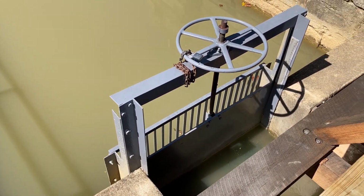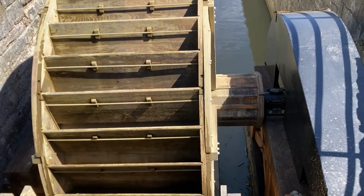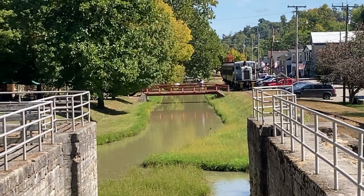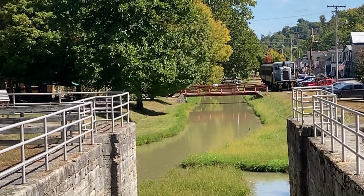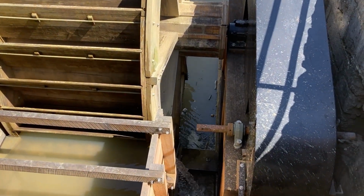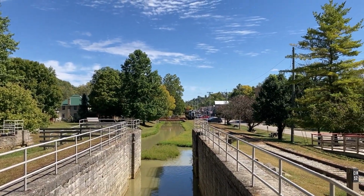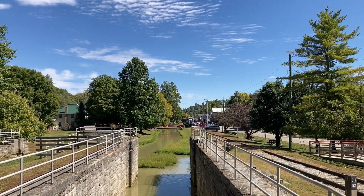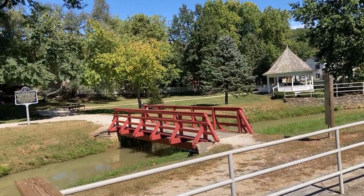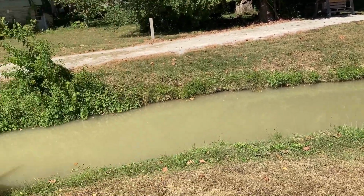And they can change the water level of the canal. But here's the water wheel. And the canal, as you can see, down through there. Really, really cool place. As far as you can see down the street, there's all kinds of shops and there's bridges that go across the canal. It's a really, really lovely place here. And of course, there's a bypass that goes around the water wheel that they can set up.